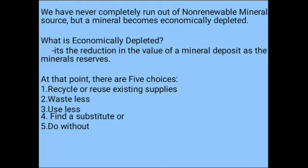We have never completely run out of a non-renewable resource, but a mineral can become economically depleted. What is economically depleted? It's the reduction in the value of a mineral deposit as the mineral reserves decline. At that point, there are 5 choices: recycle or use existing supplies, waste less, use less, find a substitute, or do without.